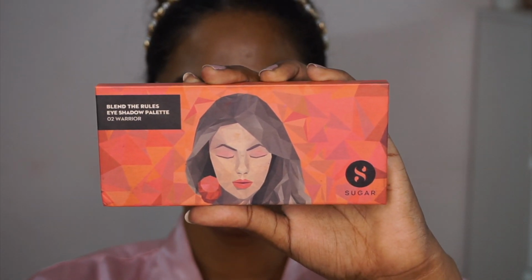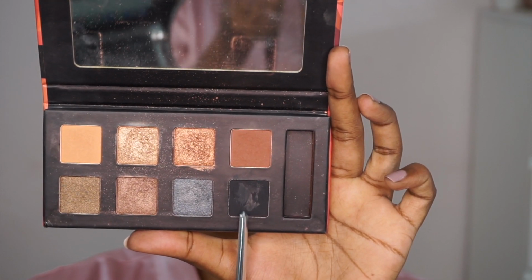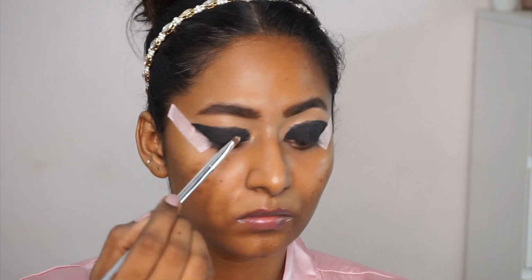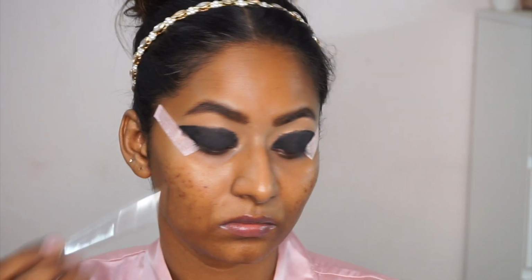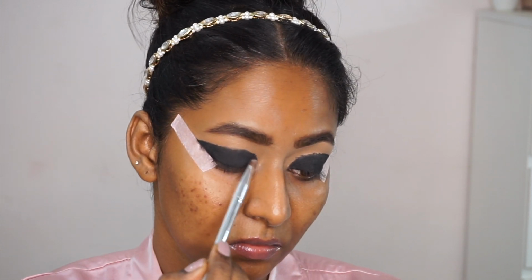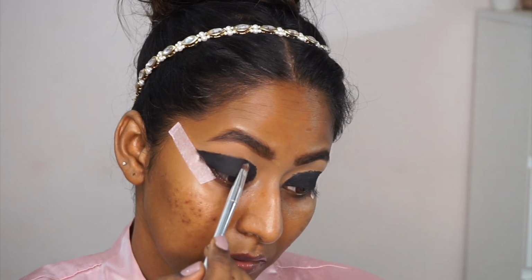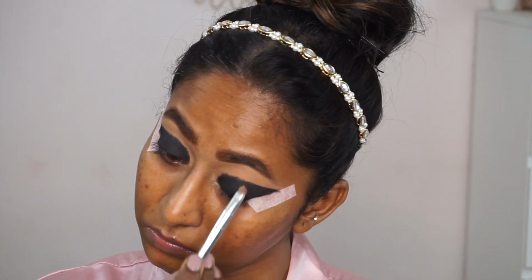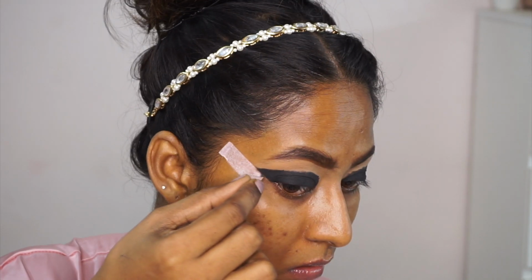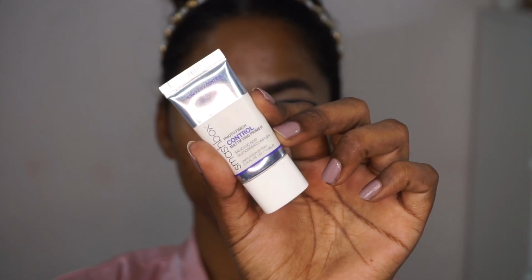Then to intensify the black a bit more, I'm going to take the Sugar Cosmetics Blend the Rules eyeshadow palette in the shade Warrior and pick up this matte black eyeshadow on a tiny little flat brush and put that all over the base that I created using the gel eyeliner. Again, this step doesn't have to be super neat. We are just making sure that the black stands out and looks more intensified. Once that is done, I'm just going to peel off the makeup tape, and here we have a super crisp, sort of like a bird wing going on both the eyes.